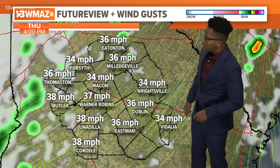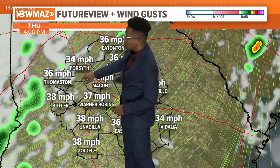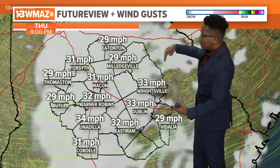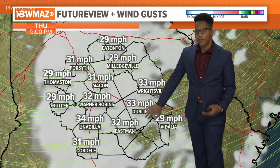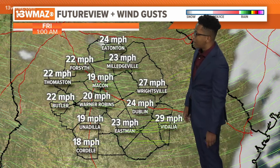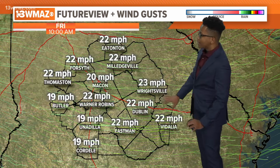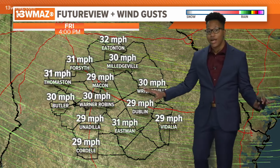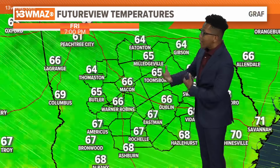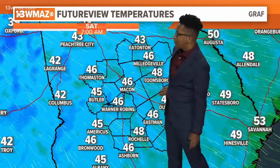This is 4 p.m. Thursday, gusts closer to 40, and got some showers just west of our viewing area. And this is when that last little bit of the low pressure moves through, associated with a cold front, gusts up to 30 miles per hour. We start to relax a little bit overnight into Friday morning, and we're back to seeing gusts up to 30 miles per hour before a blast of cold air comes in as we move into Saturday morning.